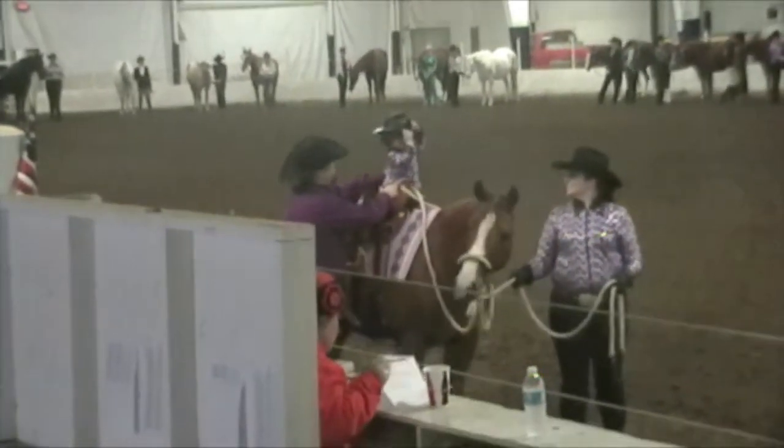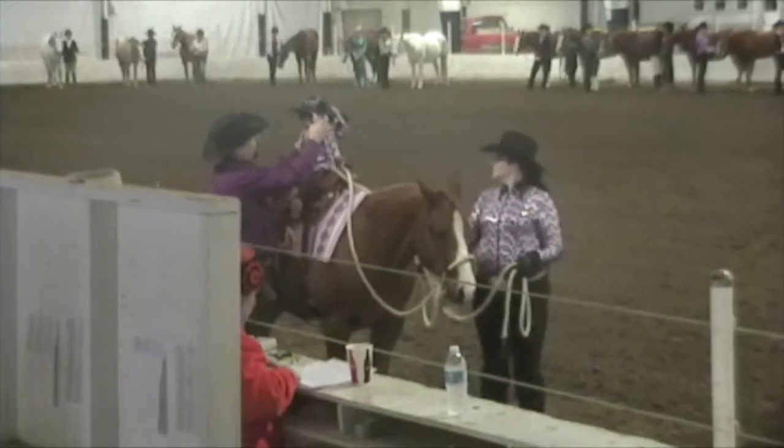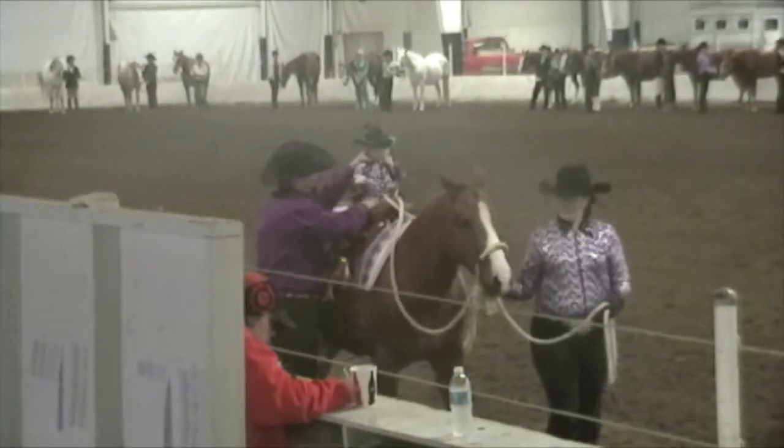13-18. This is a sharp, sharp bunch of kids out here. Looks very good. We're getting the results here.